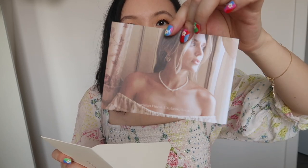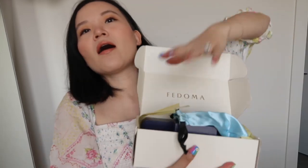Before I show you my full outfit, I want to show you some pieces that I got from the brand Fedoma. This is a jewelry brand that I have received a couple of products from before and really liked. And they package everything in such beautiful packaging. Everything comes with a little poster card, and inside you have beautiful gifting tissue. I already couldn't wait, so I opened everything.